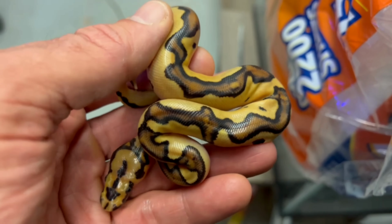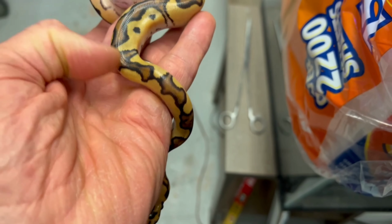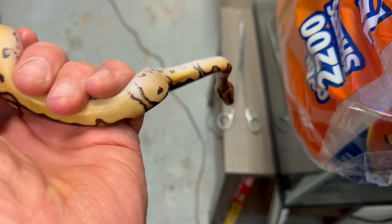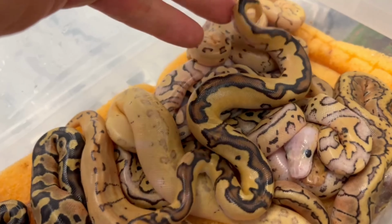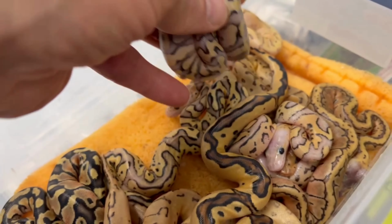So I don't know if it's a male or female. I haven't sexed any of these. Like I said, they just hatched out today. So I'm glad we really made some nice clowns this year. I'm pretty happy. We made some nice pied stuff too this year. And of course there's a bunch of head stuff in here as well. And I'll have to go through all this stuff.